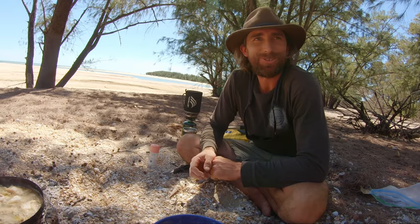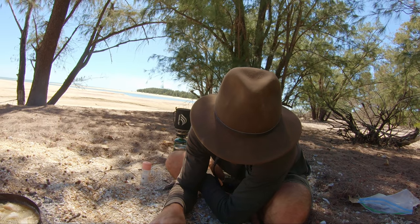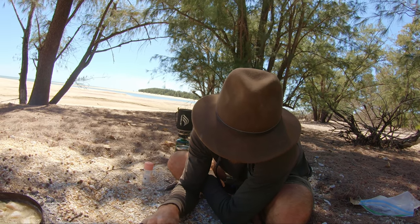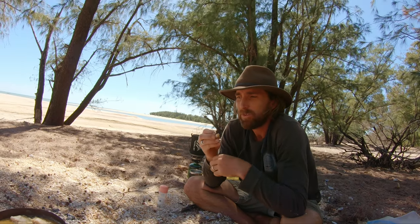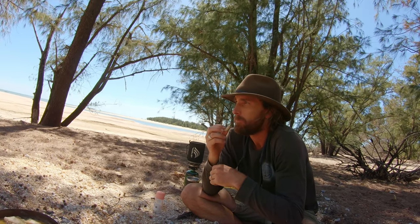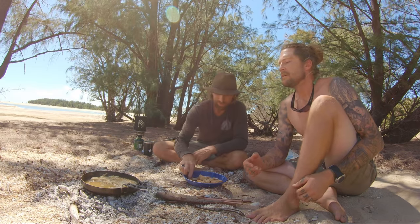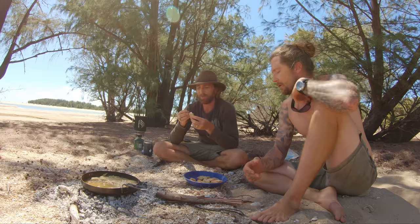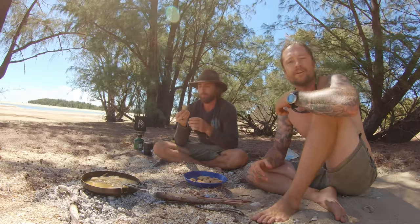Oh, how good is this? This is what it's all about. The simple stuff, eh? Sometimes it's about catching big fish, like we do get carried away, but this is all it takes. So there you go, guys. Blue salmon is actually really yummy when it's fresh. Most fish is yummy when it's fresh. And every fish is yummy when you're hungry.